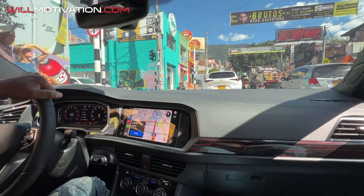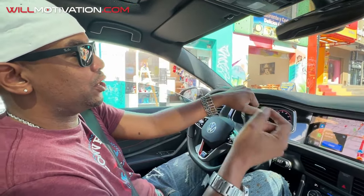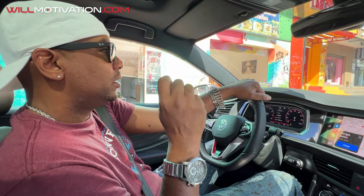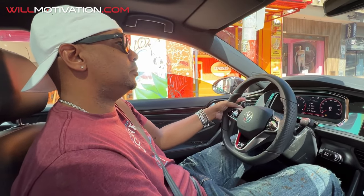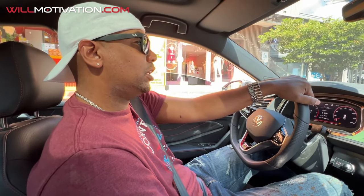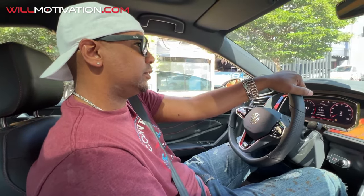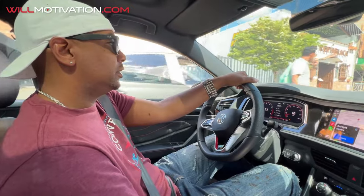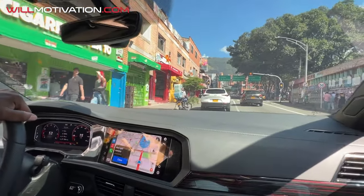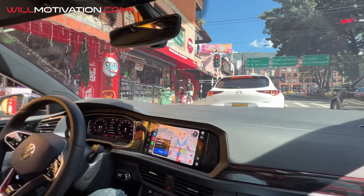Now, one of the things that people want to know about this car is the tunability. This is a turbo. The engine is a 2.0 liter turbo engine. The horsepower is 260 horsepower. 268 horsepower, I believe. And the torque is right around 250. With that kind of horsepower, the car does move pretty good, and I think it feels a little faster than it actually is.